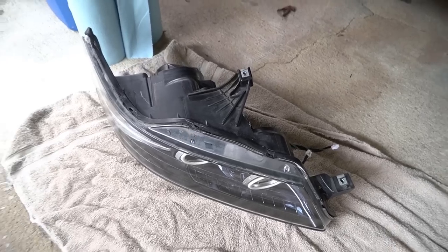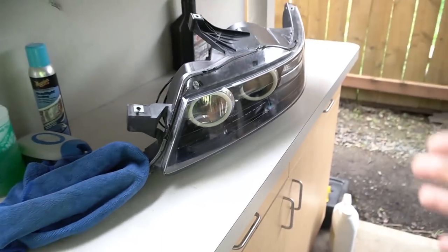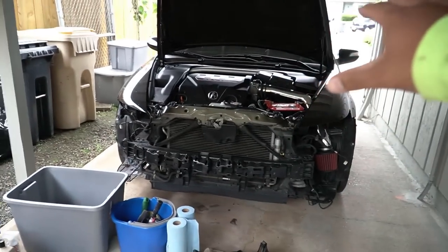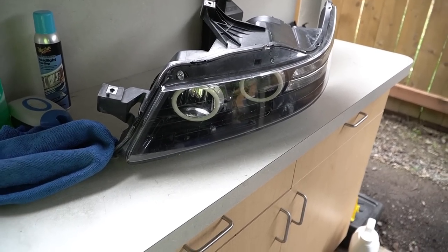All right, guys, headlights are in the back. We're gonna be installing them tomorrow, so we'll see you guys then. Headlight number one, headlight number two with the retrofitted halos are back home and ready to be installed on the TO. Finally, 4 weeks later, guys. Huge shout out to Tyler for doing these for me.